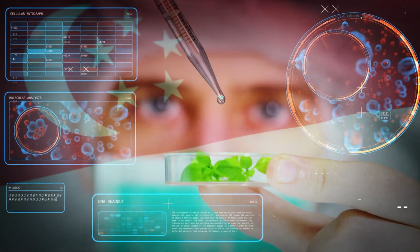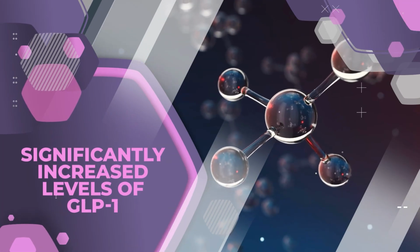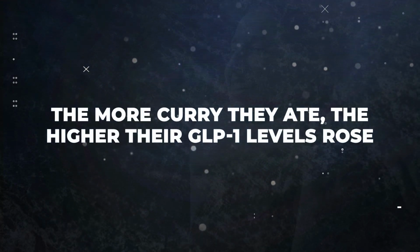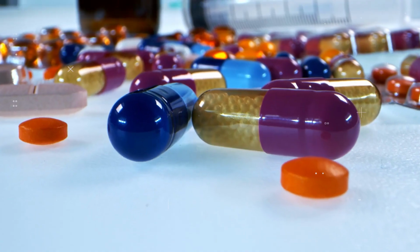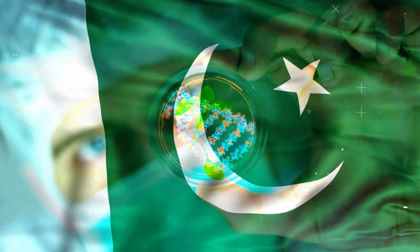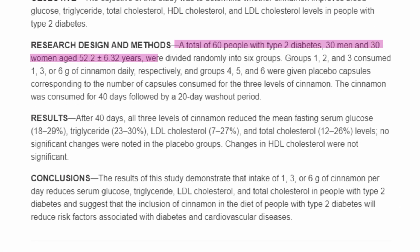A fascinating study in Singapore revealed that curry made with mixed spices and vegetables significantly increased levels of GLP-1. The study, conducted on 20 young, healthy Chinese men, showed that the more curry they ate, the higher their GLP-1 levels rose. Additionally, certain spices can help reduce blood sugar, which is another important aspect of medications such as Ozempic and Mounjaro. A study from Pakistan found that cinnamon can be a game changer for weight loss and blood sugar control. Researchers gave 60 people with type 2 diabetes either 1, 3, or 6 grams of cinnamon daily for 40 days. The results were astounding.